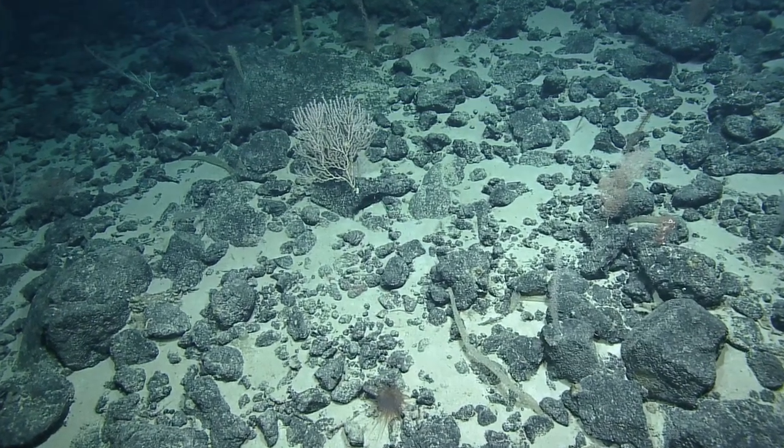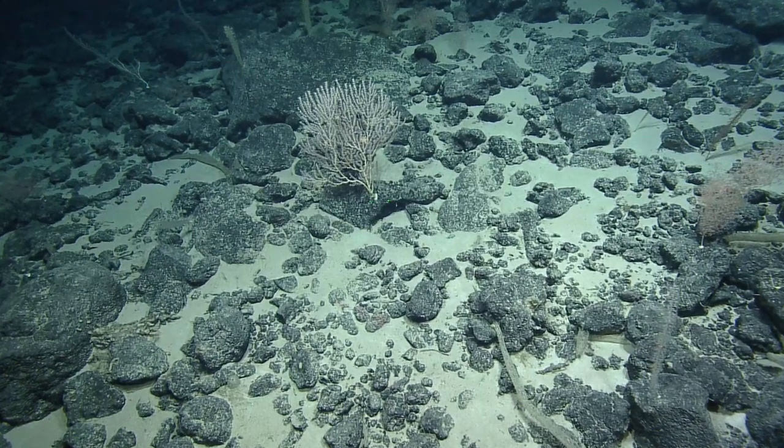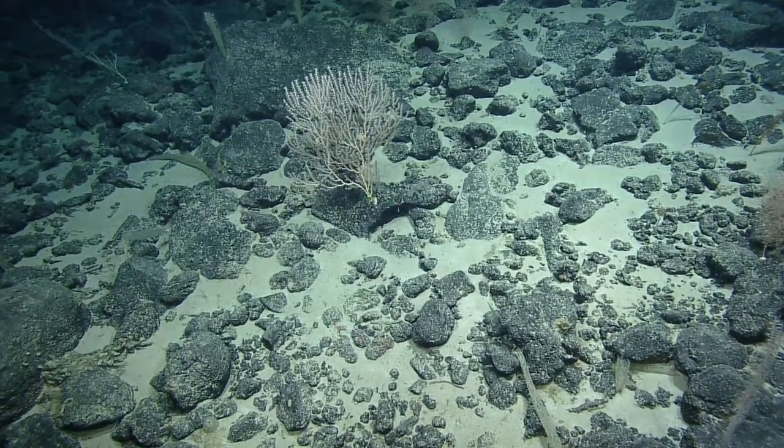This is weird. Looks like another one of those corallimorphs, probably. Maybe. Probably, yeah.